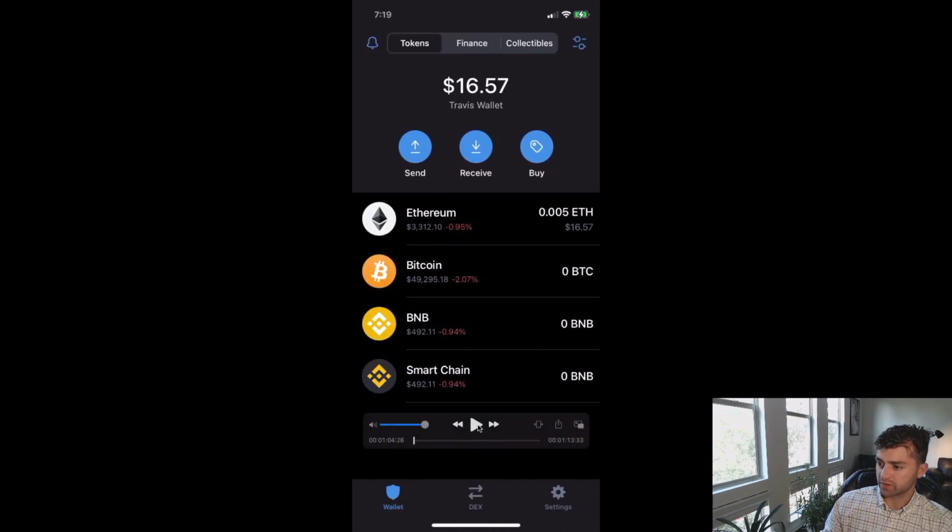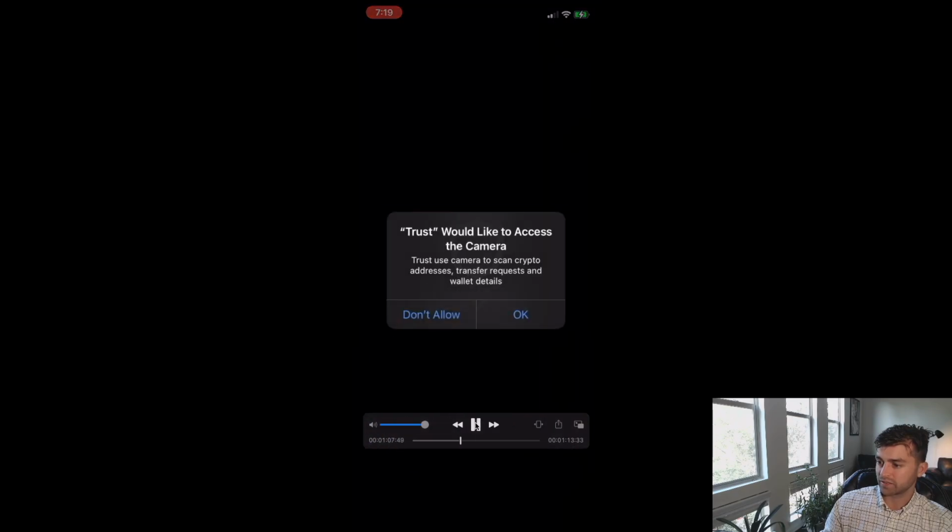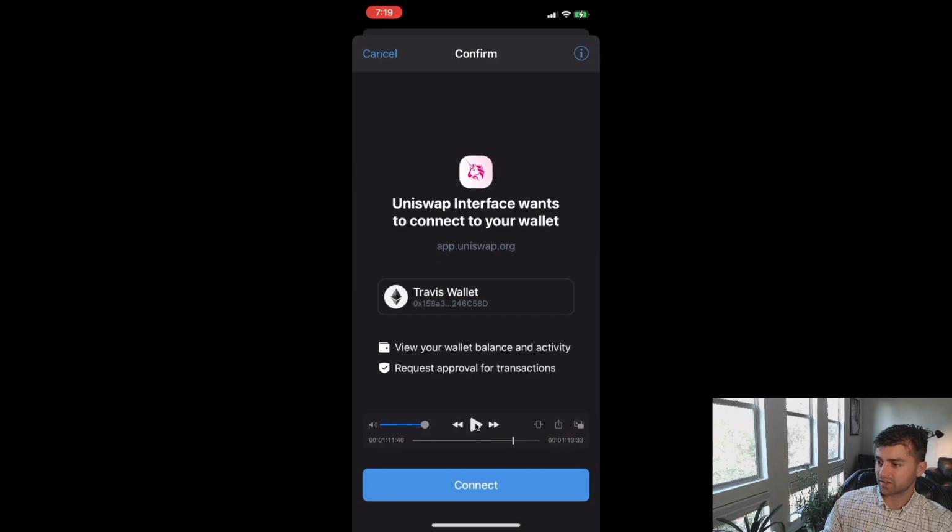Now, moving over to the Trust Wallet, what we do is we go to Settings, and then there is a WalletConnect item in Settings. We click New Connection. As you can guess, it brings up our camera. We scan that QR code. It says that Uniswap interface wants to connect to your wallet. Here's your address. It allows Uniswap to view wallet balance and activity and request approval for transactions.